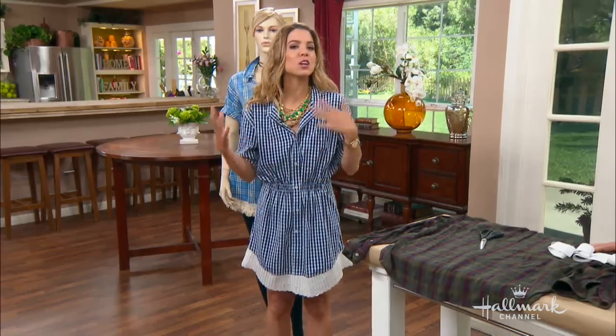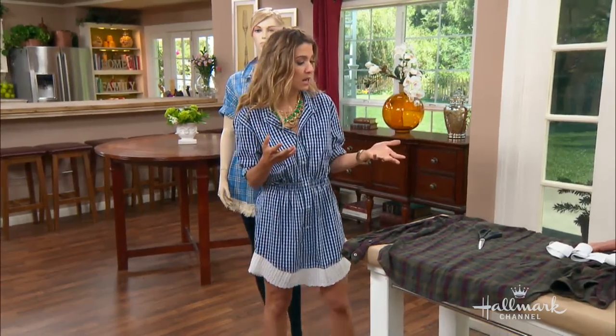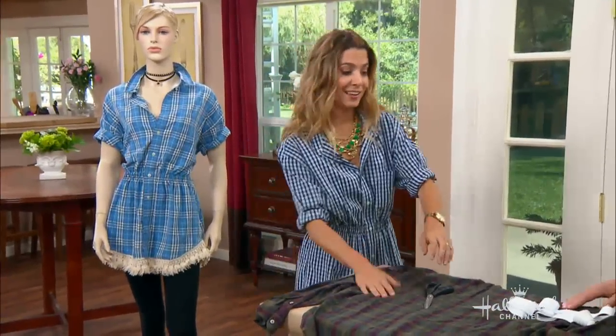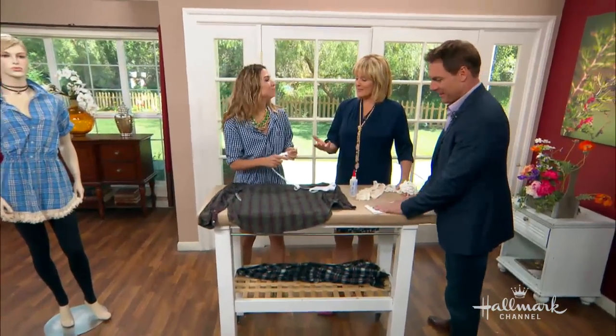Yeah, it does. So there's a couple little things that you can do. Man, that looks comfortable. Yeah, it really does. Zhuzhing it up. Well, show us how we can make this.